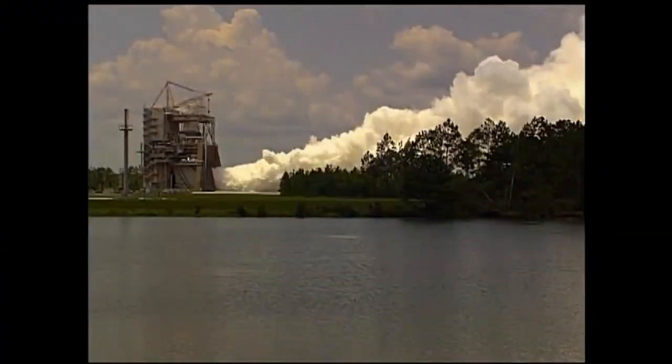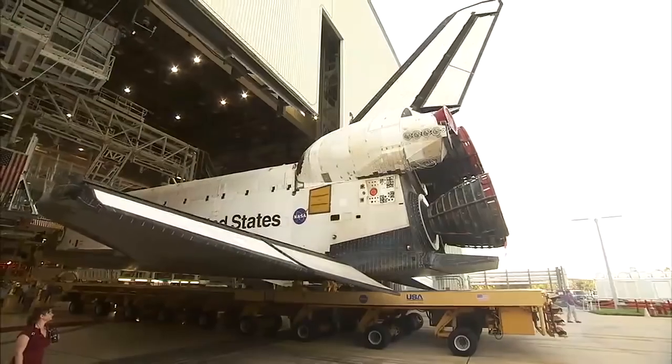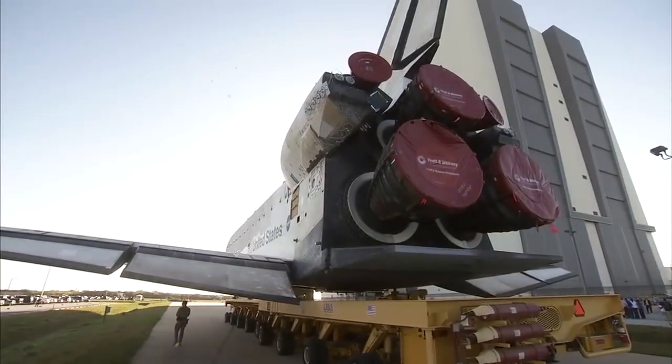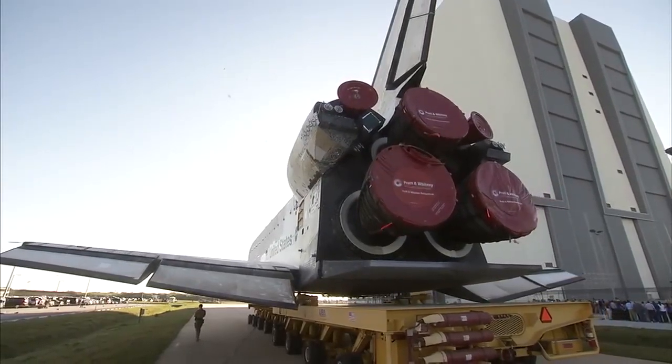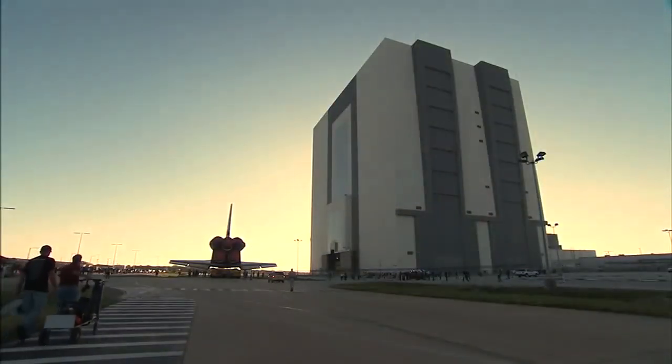They've been refurbished, inspected, and tested at the Stennis Space Center. With most of its flight preparations complete, Endeavour is towed in what is called the rollover, a short roll over a quarter-mile distance on a 36-wheeled vehicle from the Orbiter Processing Facility, the OPF, to the VAB. Here it undergoes its flight configuration.